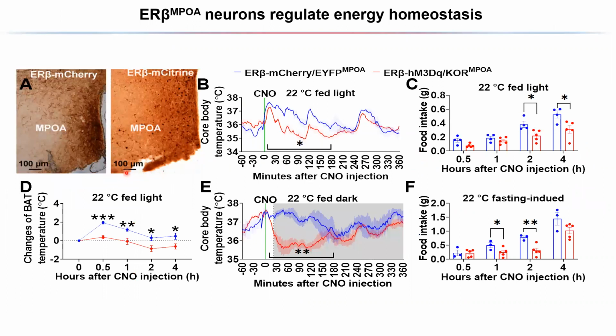So similar strategies were used in the female ERβ Cre mice to selectively activate or inhibit the ERβ POH neurons. So from figure B to figure F, we find that the activation of the ERβ also induced the inhibition on the core body temperature, food intake, and brown adipose tissue thermogenesis at room temperature. The difference with the ERα activation is that the ERβ activation causes more short-term effects.